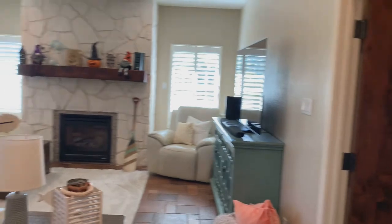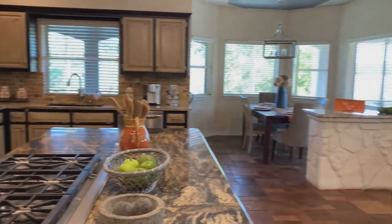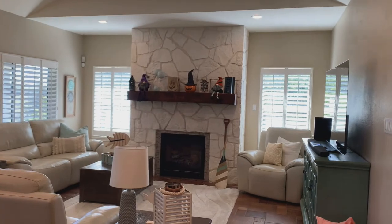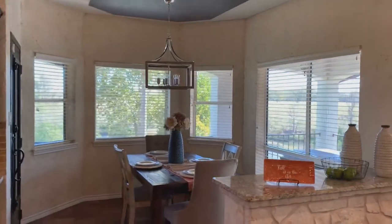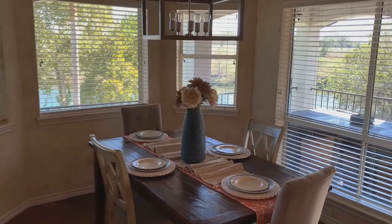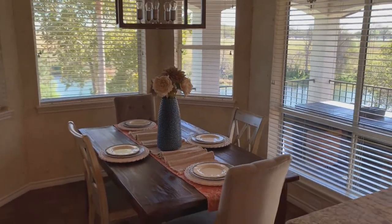The chef's delight, six burners, gas, plenty of space to entertain your family, your friends, nice fireplace with the mantle, contemporary ceiling fan that is hardwood. As we move over to the breakfast nook area, this is a spot in the house where you can overlook that Guadalupe River. Magnificent. Enjoy the views while you spend time with your family.